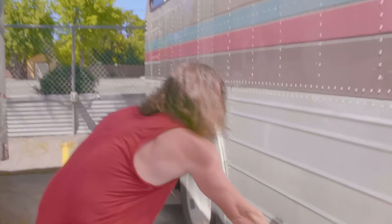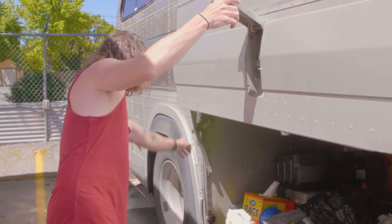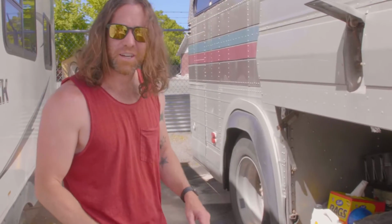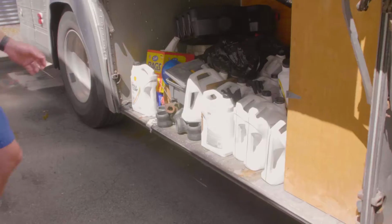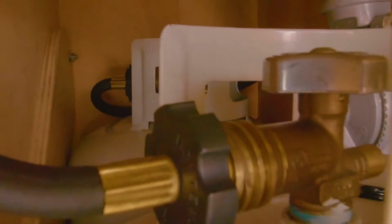And then on this side, we've got our storage area where we store tools and things like that. And then you also have your two propane tanks. So those things will last quite a while, even if you're burning the furnace all day long or the generator all day long. Let's head around to the engine.